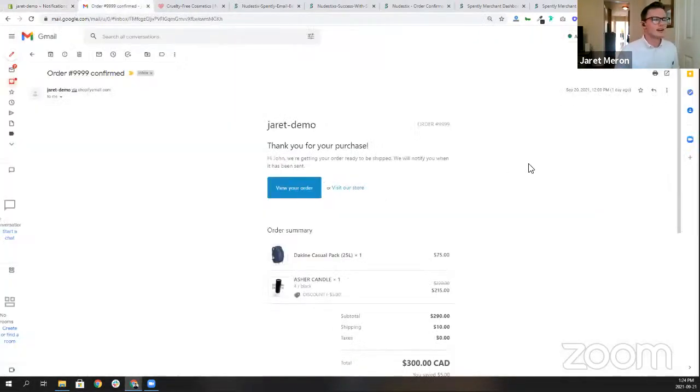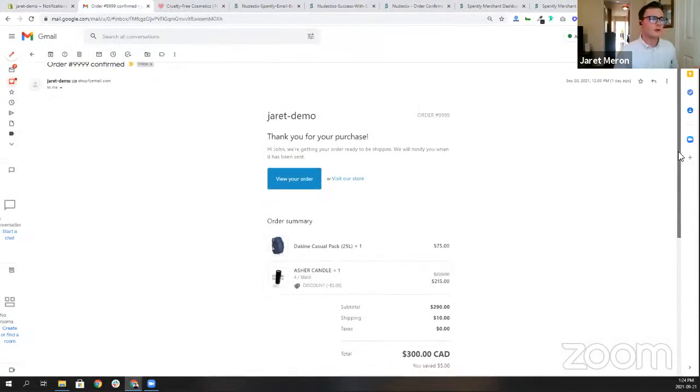And just to give you guys a quick example, this is what that email would actually look like within an email client here, within Gmail. Obviously, as you can see, it's got that important information, but there's really nothing that's super engaging or makes me want to click or get back on that site and shop again.